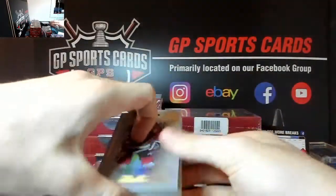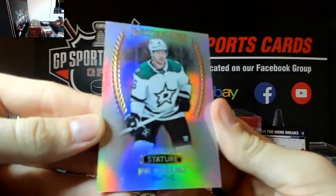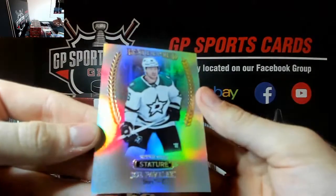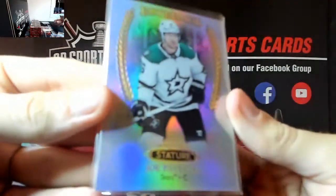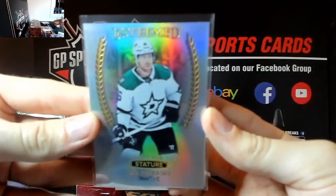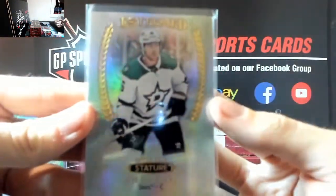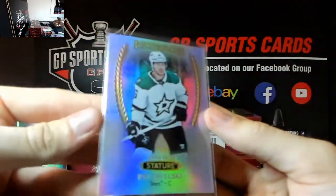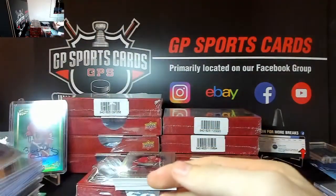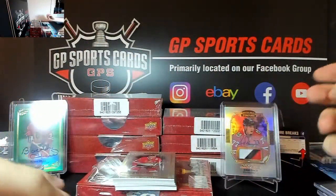Nice one there for the Dach though, Kirby Dach, very nice. We've got a Joe Pavelski. Joe Pavelski, silver esteemed. Let me move this like that, maybe. Oh, that didn't work. You gotta go like that. Joe Pavelski for Dallas. Let me throw that Kirby Dach on a stand real quick. If this was a team select, Chicago would be killing it.